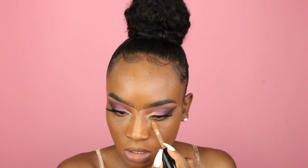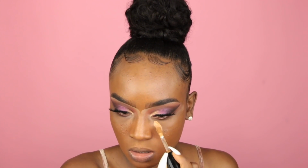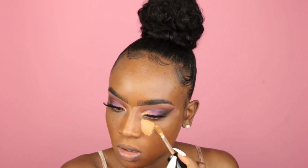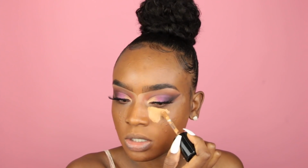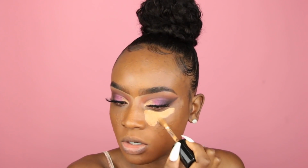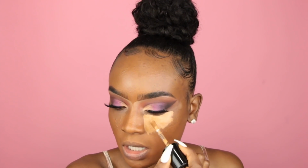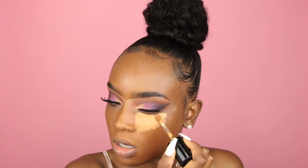This is the color Butterscotch, and I'm just going to apply this underneath my eyes. Just FYI, in a concealer, I like a concealer to be full coverage. I don't like my concealers to be super dry underneath the eyes. That's why I didn't like the Tarte Shape Tape. I feel like it was just too dry underneath my eyes.